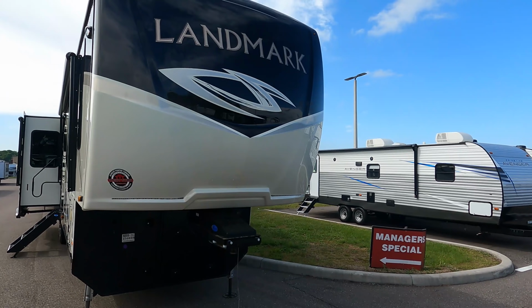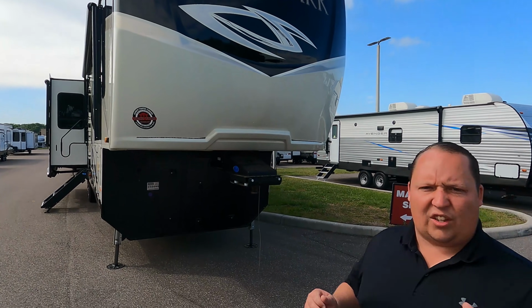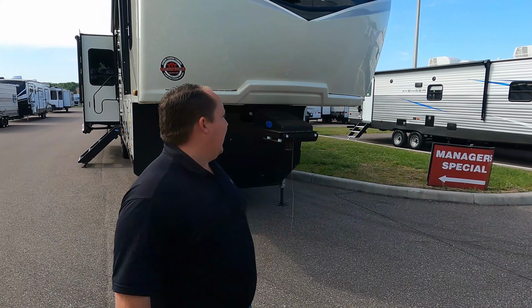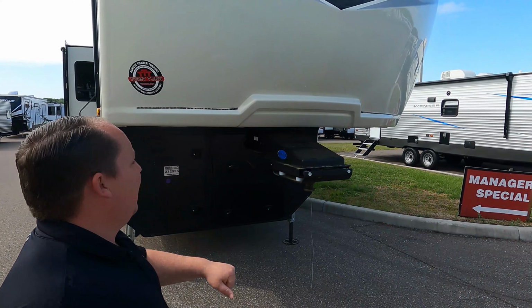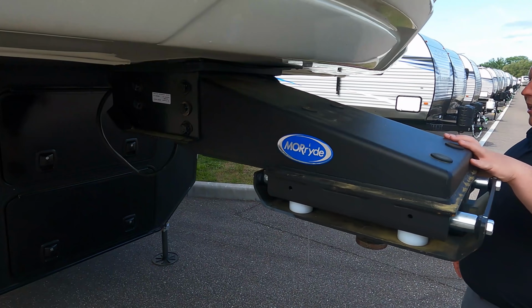Right up here, we do have a beautiful painted fiberglass front cap. Psych, the whole thing is full body paint. Standard, that is not an option when you get to the Landmark level. You got your LED lights right here, and a nice MattsRVReviews pin box right here.